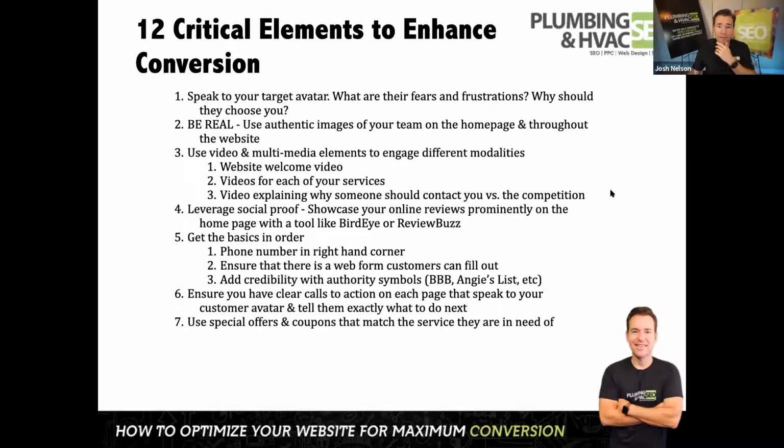Leverage special offers and incentives. I know not all of us like to be the discount company. Not all of us like to be the coupon person. But if somebody's coming into your website blind and they're trying to decide whether they should contact you or somebody else, you can give them some type of incentive based on the page that they're on. So if they're on the drain cleaning page and you've got some offer, first time customers save X on your drain cleaning, we find that can have a bit of a bump on how well that page will convert.